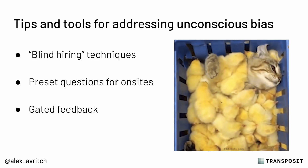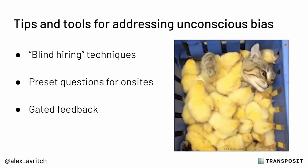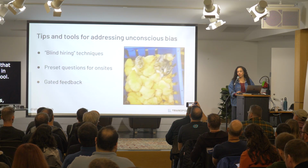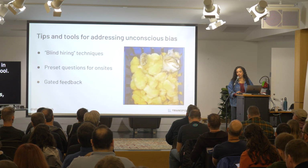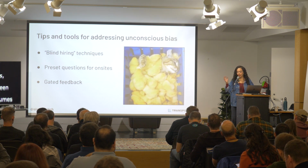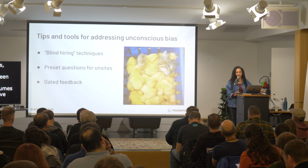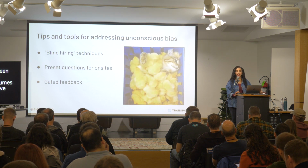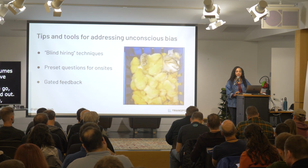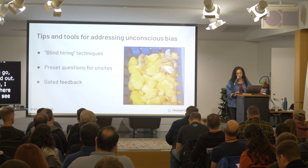All right, so tips and tools for addressing unconscious bias. Blind hiring techniques. This is really great. Something that I've seen implemented at other companies is that resumes and platforms that have people's applications are completely blacked out. I can't see their name, I can't see their age, I can't see where they're from. All I can see is the stuff that really, really matters. And preset questions for on-sites.